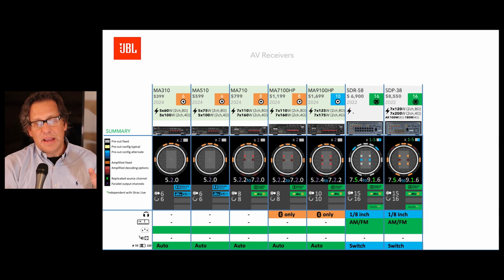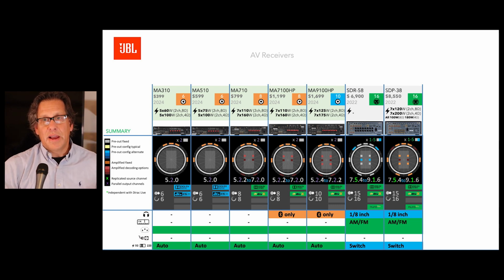You can see here we've got a 5.2 configuration. Now the 2 are not individually controllable, so that is really like a 5.1 with 2 terminals for subwoofers on the back receiving the same signal, so you're not going to be able to adjust your subwoofers differently if you have 2. Hopefully your subwoofer has some manual controls so you can still do some phase and volume adjustment and get that as balanced as you can.